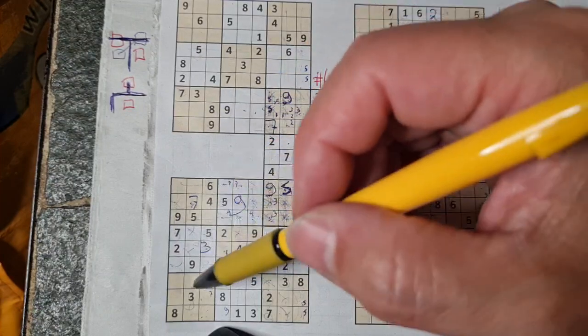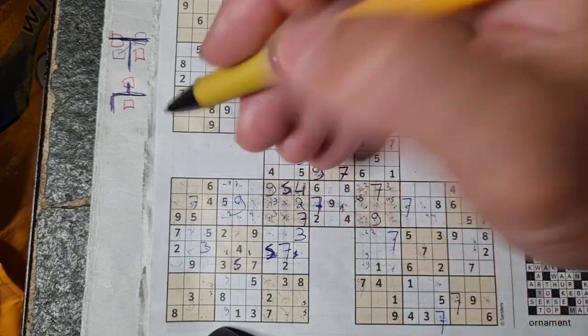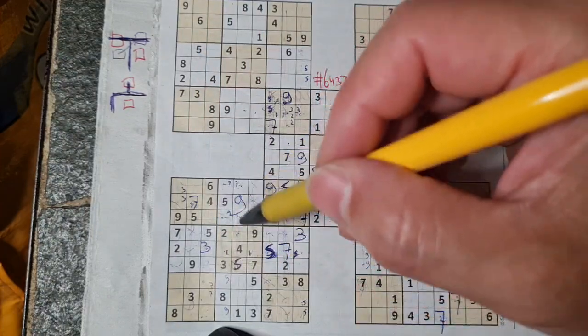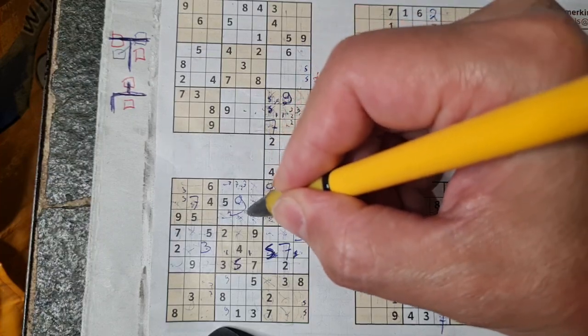3 in this column, the third column, 3 in the second column. So in the first column, only 2 places left for the 3, could be here, could be there. 3 in this column, 3 in that column. So the column between, the middle column, only 2 places left for the 3, could be here, could be there.